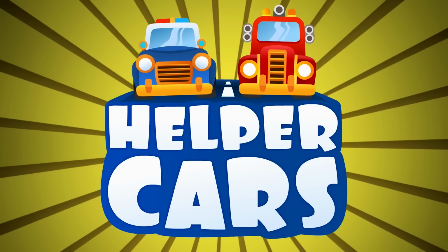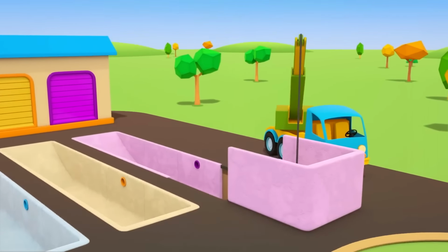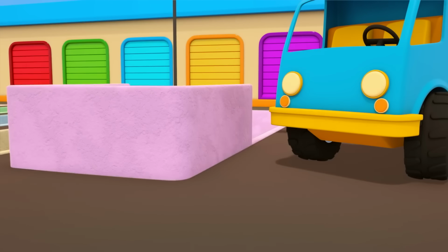Helper cars. In front of the helper car's garage, there's a crane at work. It's digging some huge bathtubs. I wonder why.